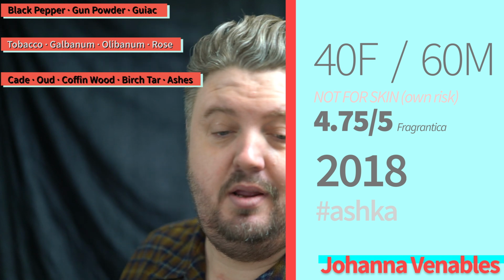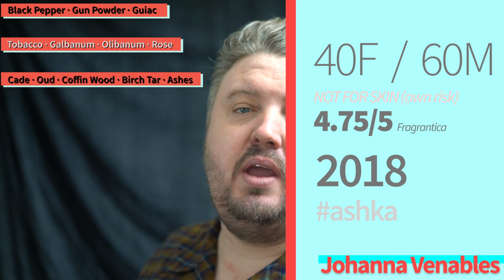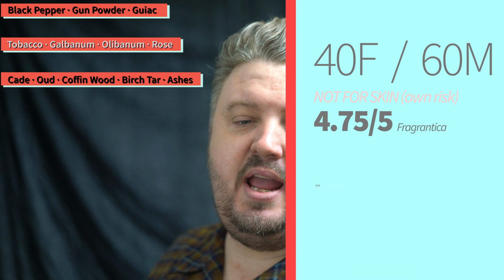All right, ready for these notes? Let's do this one. Top: black pepper, gunpowder, guaiac wood. Heart: tobacco, galbanum, olibanum, rose, cade, oud. Coffin wood, birch tar, and ashes finish out the base. 4.78 out of 5 on Fragrantica.